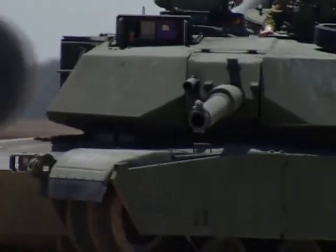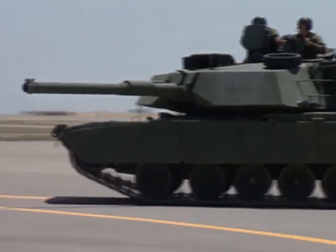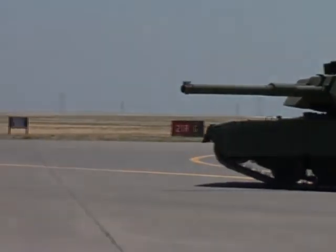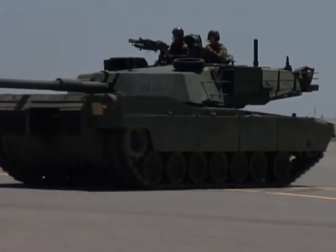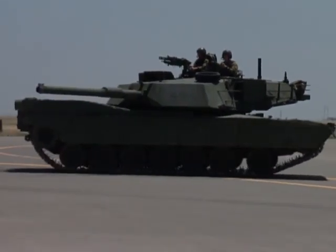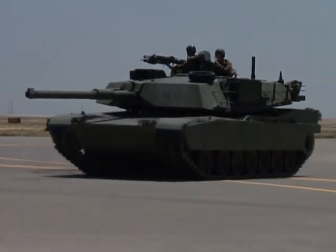These are turbine-powered tanks. The M1 can track and engage a moving target while the tank is moving at 60 miles per hour, even over rough terrain. It has an automatic guiding system. This tank has a stabilized system. You see how the barrel stays there? They're tracking the tank all the way round and round while the barrel stays secured on its target.